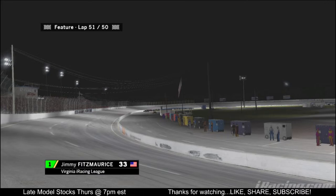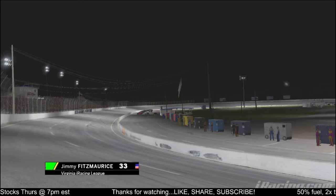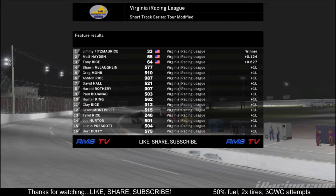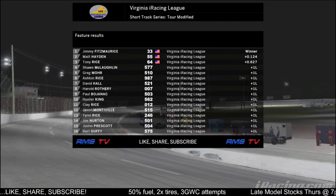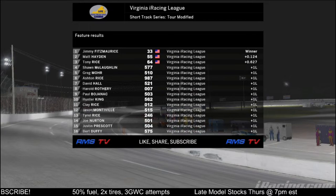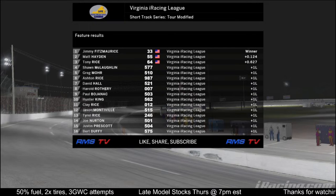Let's go ahead and take a look at the race results here. Fitzmaurice, he's winning. Matt Hayden second. Tony Rice, third. Sean McLaughlin, fourth. Greg Moore, fifth. Sixth, Ashton Rice. David Hall, seventh. Harold Rothery, eighth. Ninth, Paul Bajanic, Hunter King rounds out your top 10. And roll on down the order, see where your favorite driver is in the final results there.